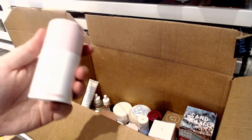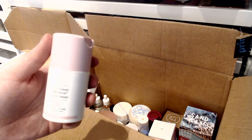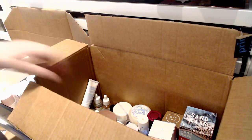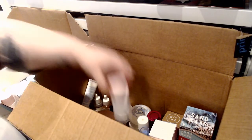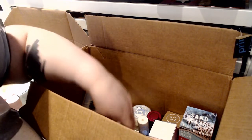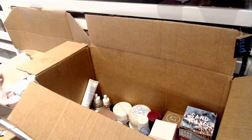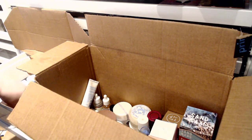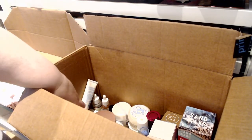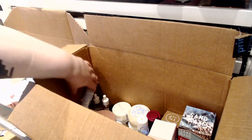I have a couple of these, the TLC Sukari baby facials. I really like these, so I'm going to be keeping all of them actually. Let me see if I can just pull them all out right now. I think that was the last one.